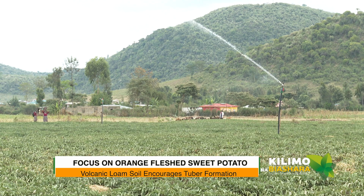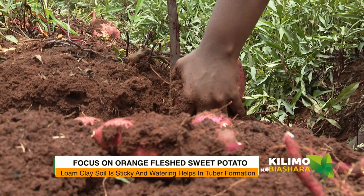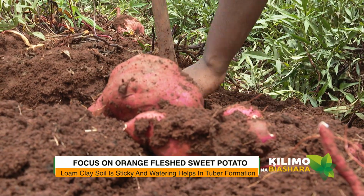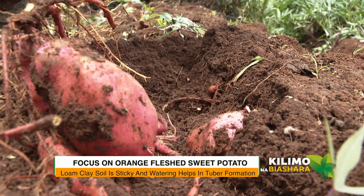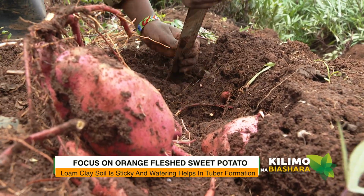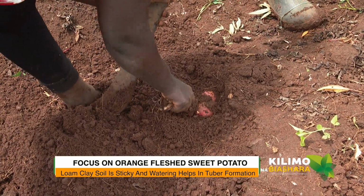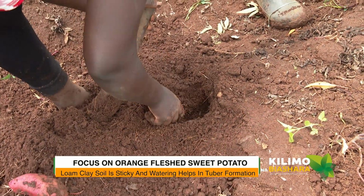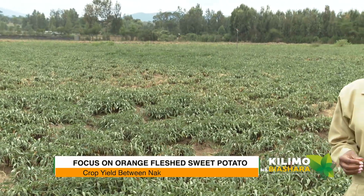They need regular watering. Where we were just now in Kiambu, that is loam clay. Loam clay sticks a bit. So for it to have a good shape, you also have to make sure it's getting water regularly. Otherwise, it will cramp the tuber, leading to formation of shipwrecks and deformed tubers. And what about the yields?